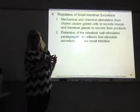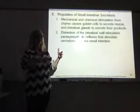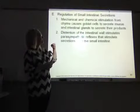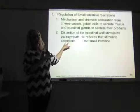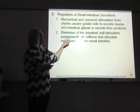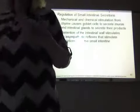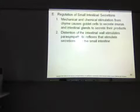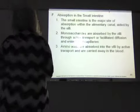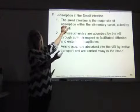Distension, or when your intestines start to expand when food goes through it, is going to stimulate parasympathetic reflexes, and that's going to tell your small intestine that it needs to secrete its secretions. So basically that distension, when your small intestine starts to fill when food enters it, is what stimulates secretion. The small intestine is the major site of absorption of nutrients.